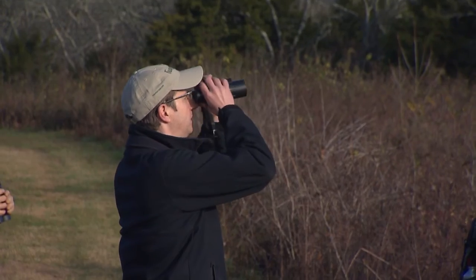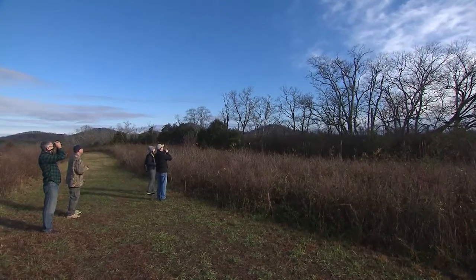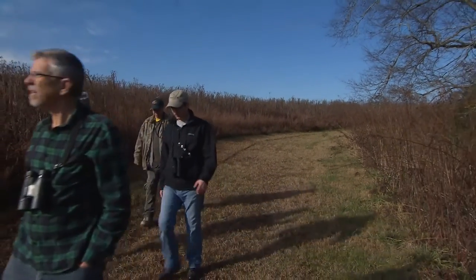Something just flew up here. That gets sent into the Audubon Society, and then Cornell, the Lab of Ornithology, they use all that data to figure out long-term population trends and different things like that. It's been a while since I've seen a harrier. It'd be nice to. Hopefully we'll get one today.